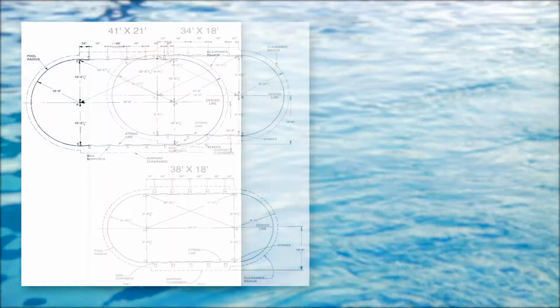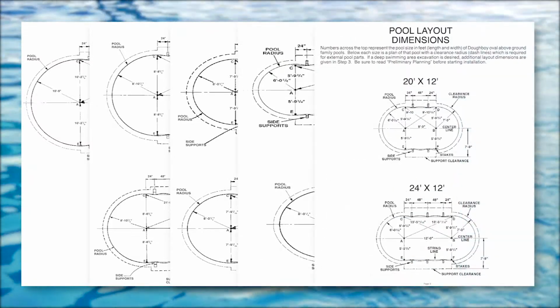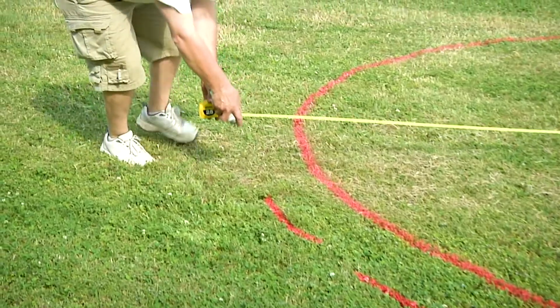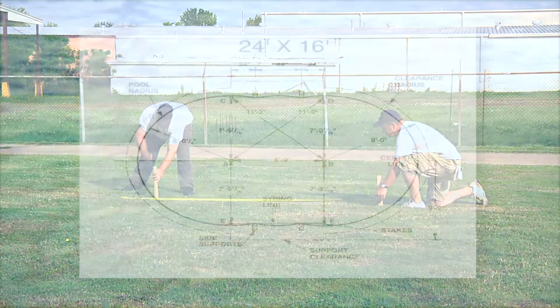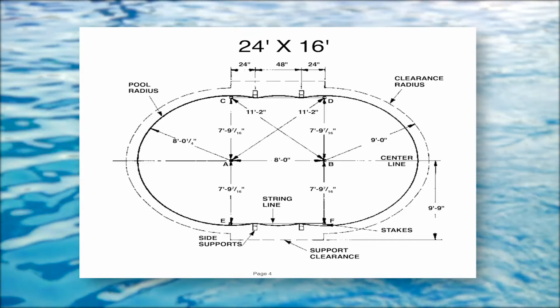For the oval pool layout, refer to the layout dimensions on the installation instructions for your pool. The clearance dimension indicated by the dotted line is the area that has to be leveled. In your pool area, locate stakes A and B. You'll need to consult your pool layout diagram for the exact dimensions of your pool size.